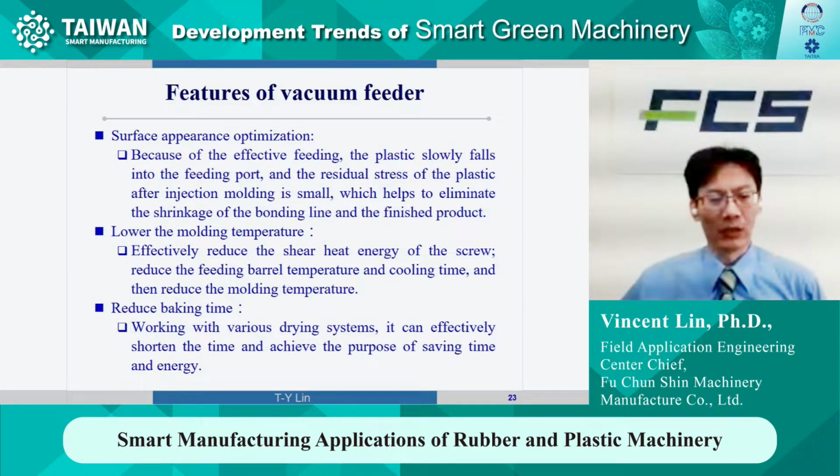For surface appearance optimization, because of the effective feeding, the plastic slowly falls into the feeding port, and the residual stress of the plastic after injection molding is small, which helps to eliminate the shrinkage of the bonding line and the finished product.